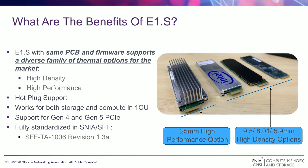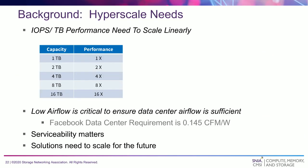And with that, I think we need to understand this better and talk about some background. So what are the hyperscale needs? The first is that IOPS per terabyte needs to scale linearly. You see a table here, and as the capacity scales up, the performance also needs to. So if you're at 1 terabyte, you have 1x performance. If you're at 4 terabytes, you have 4x performance, and so forth.